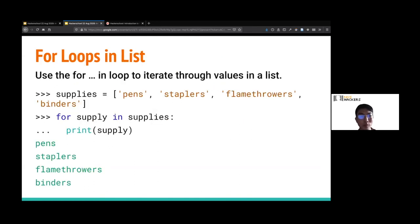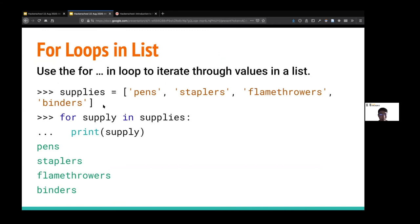Okay, so sometimes you want to iterate through a list, like each of the elements inside a list, to print it or to do certain operations with it. So in Python, there's the handy shortcut called a for in loop. Say we have this called supplies, a list of pens, staplers, flamethrowers and binders. We iterate through it with a for in loop. So for, and you have a variable name here. This can be any variable name you want, but usually the convention is for the list to be plural and for the variable to be the singular form, so it reads like English. So for supply in supplies, you print the supply. You iterate through each of the values inside the list and print it: pens, staplers, flamethrowers, binders.